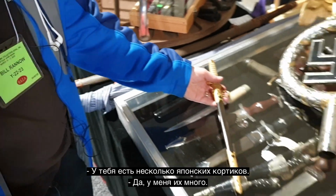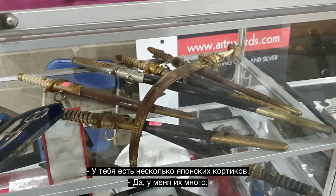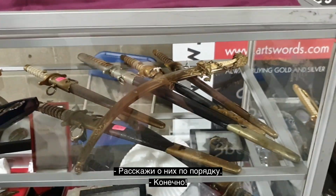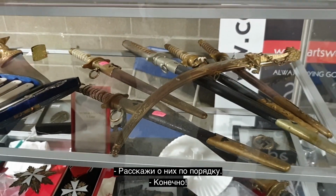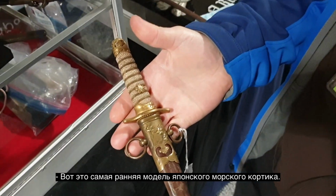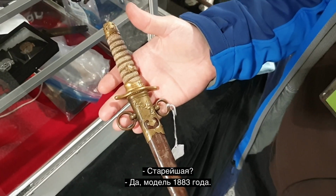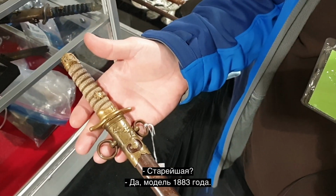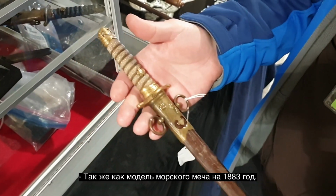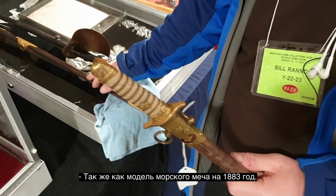And you have several Japanese dirks? Yes, many. Could you explain about these dirks one by one, maybe? Sure. So this is the earliest pattern of the Japanese navy dirk. The oldest pattern. It's called an 1883 pattern, similar to the 1883 pattern navy sword.